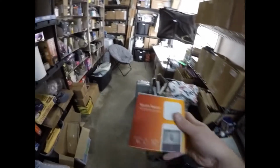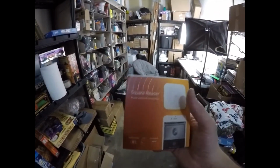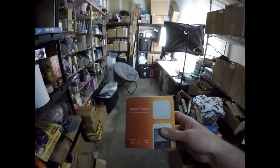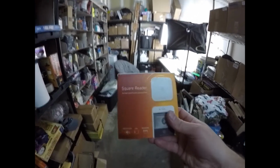Here's the first item right here. It's a Square reader, and it's contactless, it's a chip, and it's got the magstripe reader all in one. I paid, I think, $2.99 at Goodwill for this. It could have been 99 cents. I'm not real sure. Paid $2.99 at the most for that.